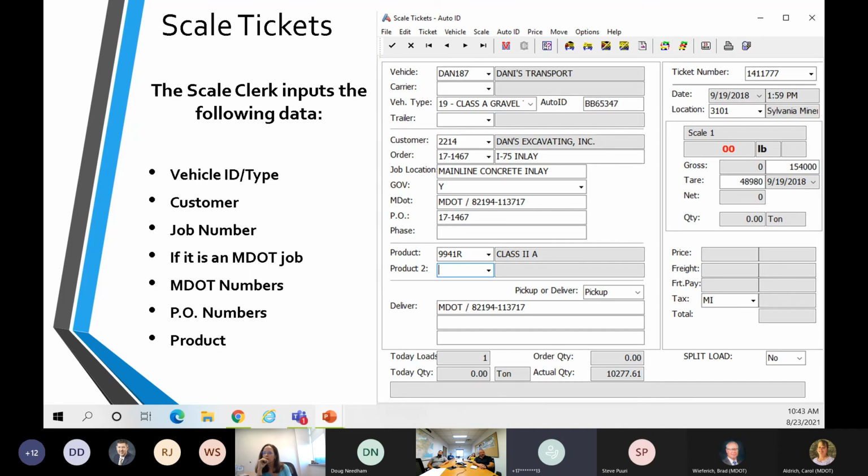Other stuff that we put in, like I said, the customer number, the job location, and the MDOT job. This is the big one. If you see that line where it says government, it's a simple drop-down menu where it's a Y or an N, yes or no. Simply clicking yes says that it's an MDOT number and automatically will put our quality control manager's signature on the bottom of the ticket, allowing it to be an MDOT ticket to properly leave our facility.